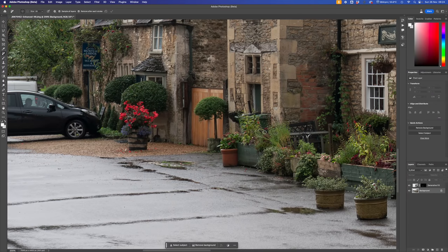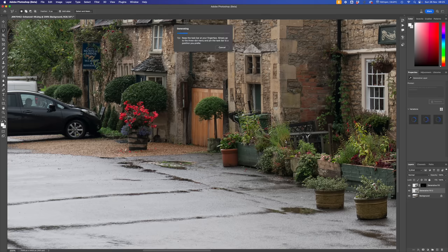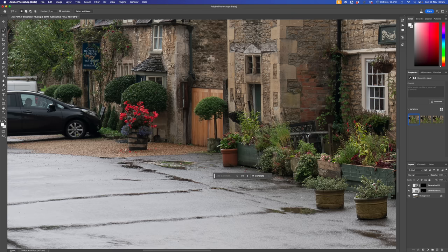Wheelie bin's not altogether pretty there, so we're going to go back into the polygonal selection tool. I'm just going to run round the wheelie bin there, and hopefully can come up a little bit into the plants and come back down. By coming up into the plants, what happens is it will use this to help select it there. So click on generative fill and generate. There we go, that's option one. Down, that's worked very well.